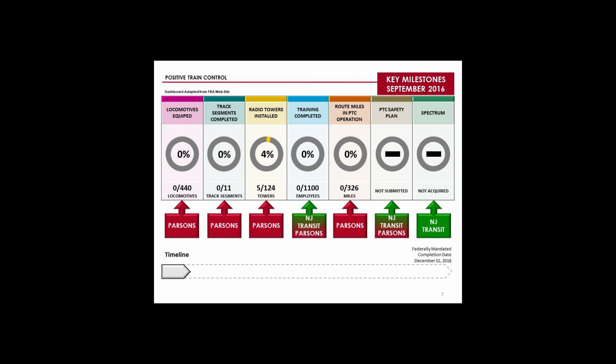As a side note, the FRA's dashboard layout helps to underscore one of the implementation challenges unique to New Jersey Transit. Unlike many other properties, our propulsion is not just locomotive-based. We also have passenger cars that pull or push trains. So even though the first category is called locomotives, we're putting PTC technology in many other types of vehicles.